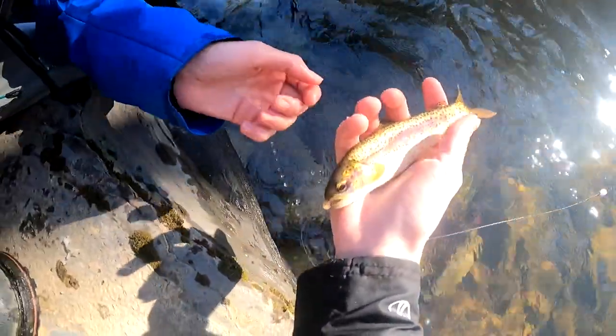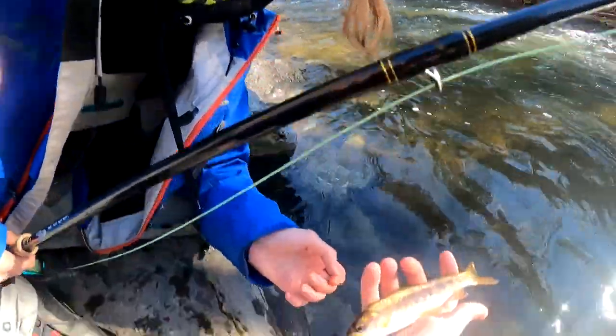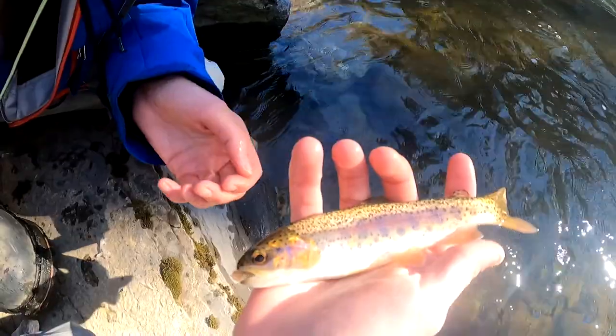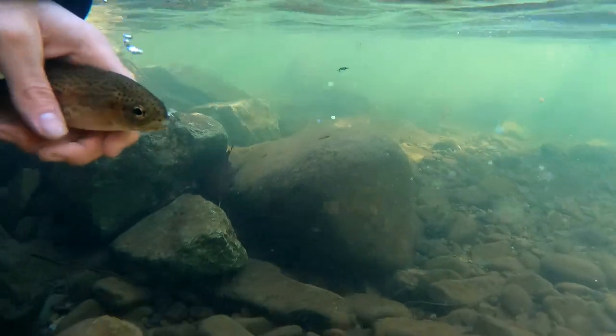Here's Mel's first fish of the trip. She hooked a couple of them. I've never caught a wild bow. This is my first wild bow. First wild rainbow in a native brookie stream. Yep. Whoa, right under the rock. Yep.